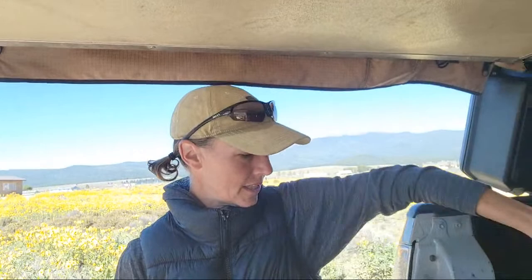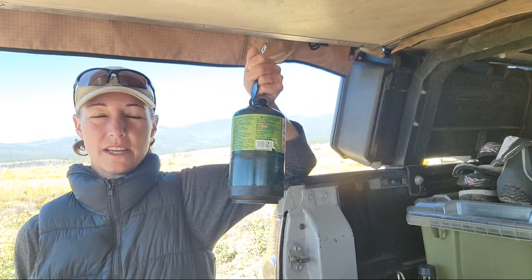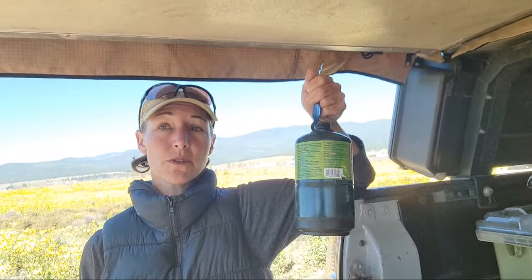I've got a larger refillable propane, because these are handy and they're cheap at the store, but they're not recyclable. Even though they say they are, places just don't take them. And they're not refillable. They do make refillable versions of these, but then finding a place that will fill it for you is hard. So what is it that you use? You have something in place of it?